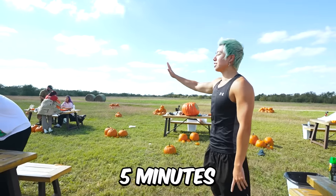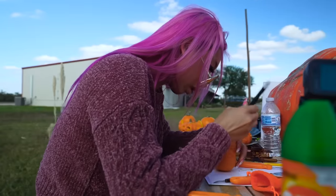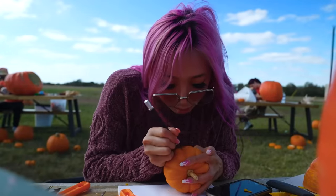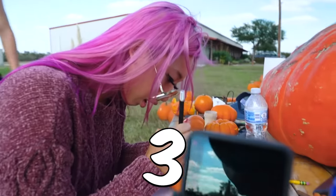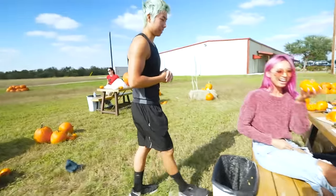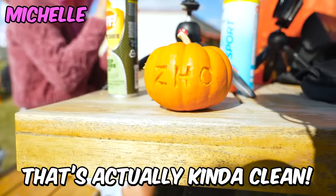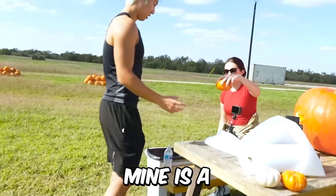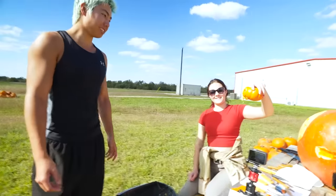Everyone has 5 minutes to carve a small pumpkin, go! Stop carving. Michelle, what do you have for me? I did a Zichi. Oh, that's actually kind of clean. I did a smiling pumpkin. I think Michelle beat you on this one. Mine is a puking jack-o'-lantern. Oh, that's actually pretty nice.